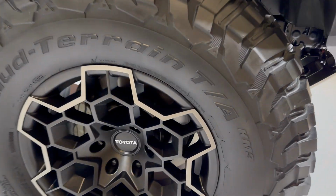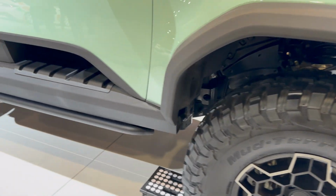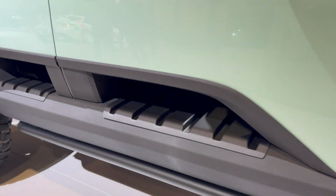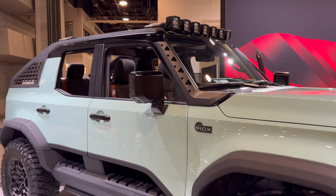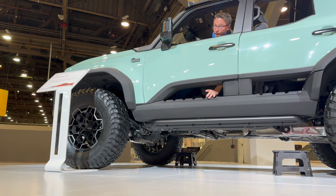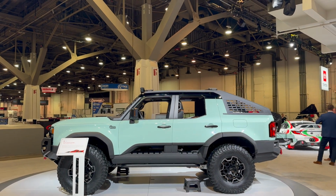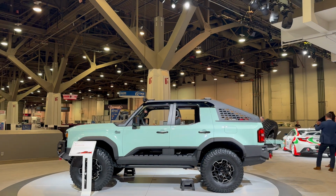Look at this. This is incredible. Look at the design work. Amazing. We got the rock rails down there. Who wants one? Yes, with the half door look. We've got Thing from the Addams Family sneaking on by. What do you guys think about this concept right here? The Land Cruiser ROX. Recreation Open Experience.